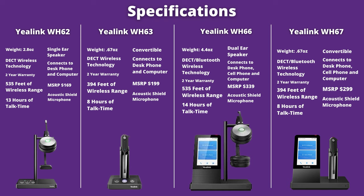Now moving up to the WH66, has the same specs as the WH62, except it has a touch screen and it has Bluetooth connectivity, so you can connect it to your computers, desk phones, and mobile phones. And then the price is either $299 for the mono or $339 for the duo version, same battery life and same range as the WH62. And then over on the last one, you have the WH67, which is the same as the WH63, except you have that touchscreen, you have the connectivity to your computers, desk phones, and mobile phones. The MSRP price is $299. And then the same battery life and range as the WH63.